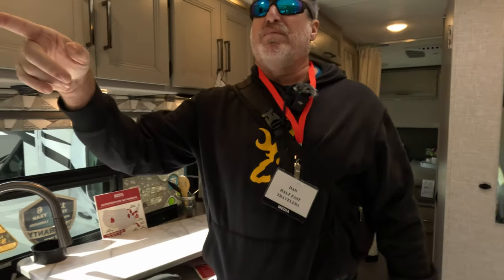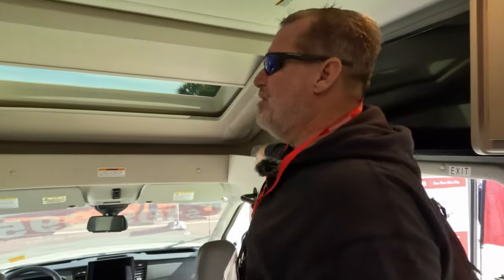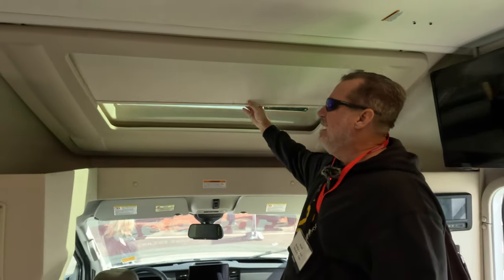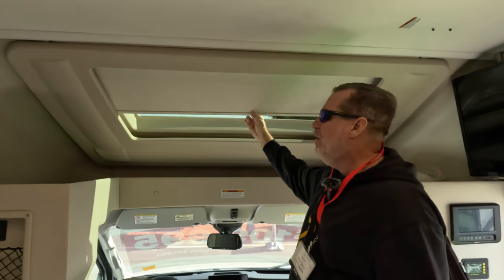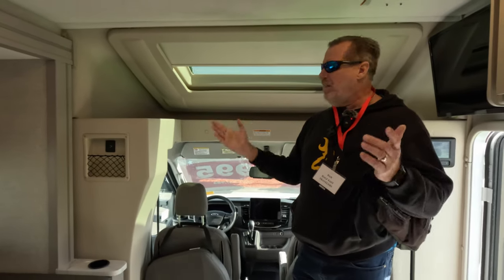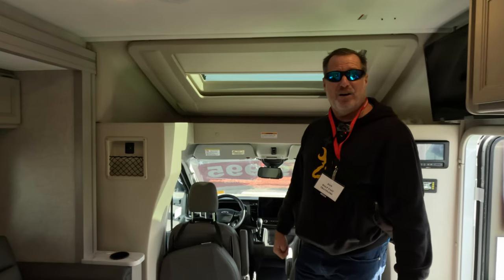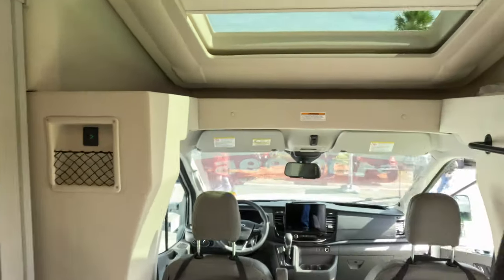If you look over the driver compartment, you can see there is a little bit of extra storage up here, but check out this window. It's a nice, nice skylight type of window. I really like when they do this. It keeps the coach looking airy and light, and I think it makes it look bigger. So this is a really nice living area. Let's go to the back.